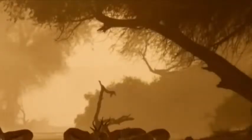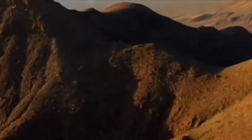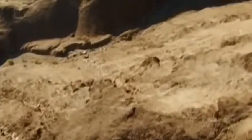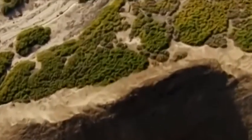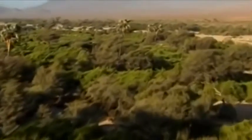The valley floor is home to creatures that could survive nowhere else here. Springbok, oryx, even elephants. The trees are a clue to these animals' survival. Plants cannot grow without one vital ingredient. Somewhere here, there is water.